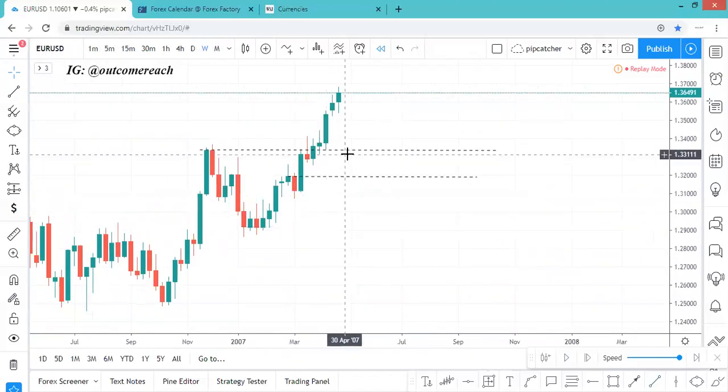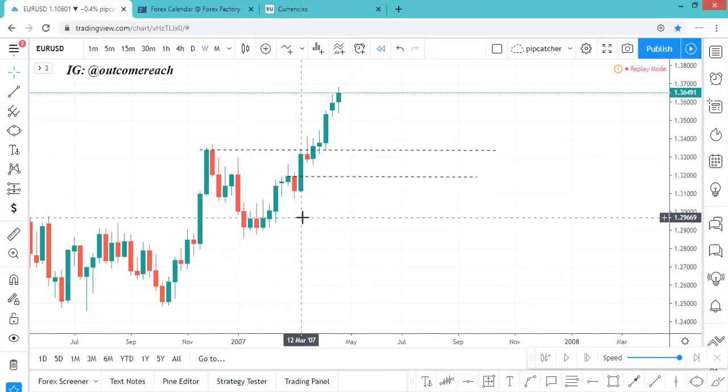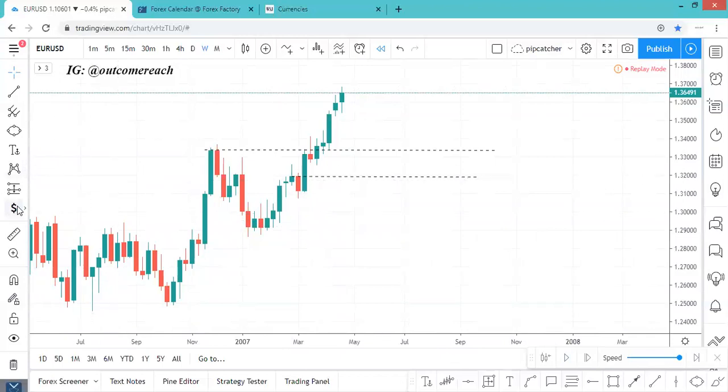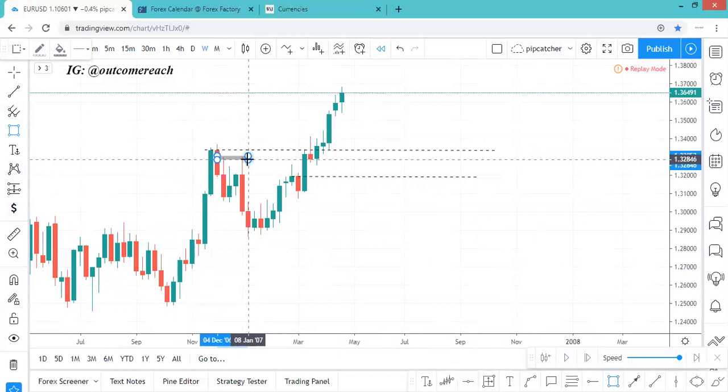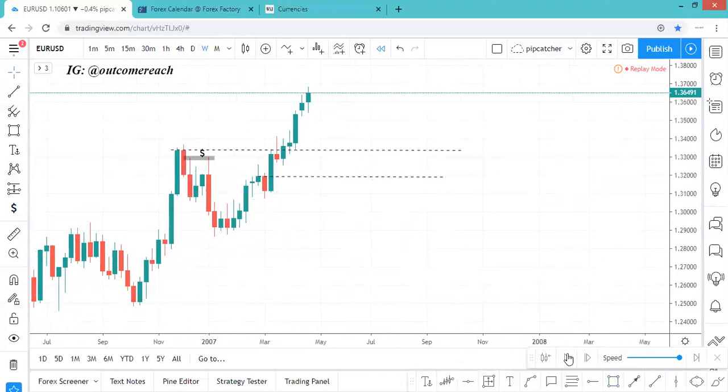Let's see what you guys think now, if it's going to reject off of this area or if it's going to reject off of this area right here. Also, if you look at this real close, there's actually relatively equal highs right in here. So that being said, I'm going to choose this area right here as my point of interest to buy from. But let's just see where it goes.